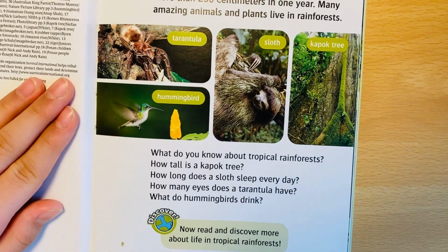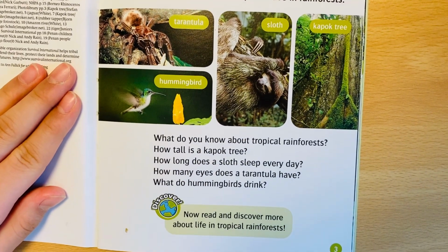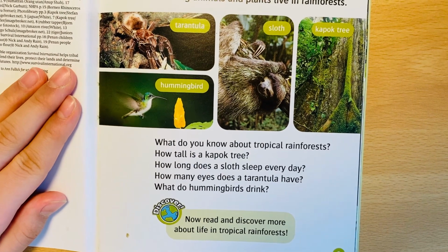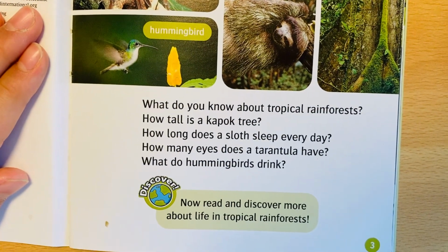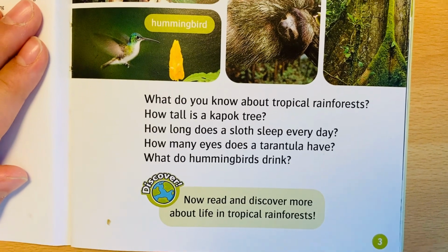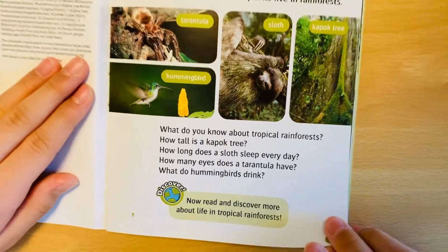What do you know about tropical rainforests? How tall is the kapok tree? How long does a sloth sleep every day? How many eyes does a tarantula have? What do hummingbirds drink? Now read and discover more about life in tropical rainforests.